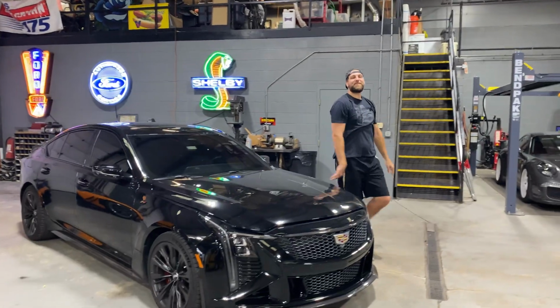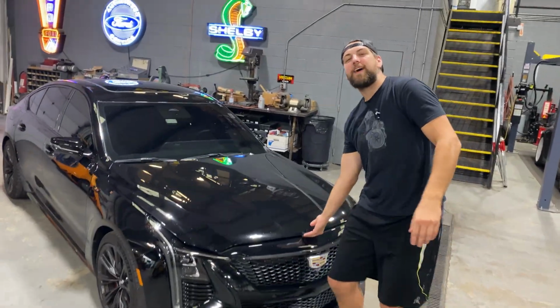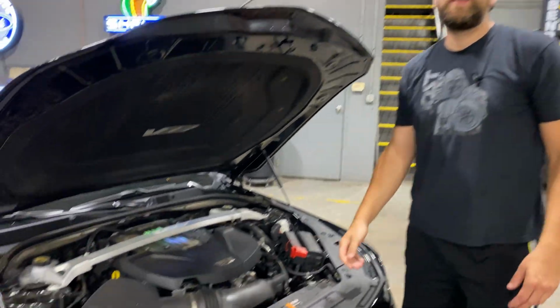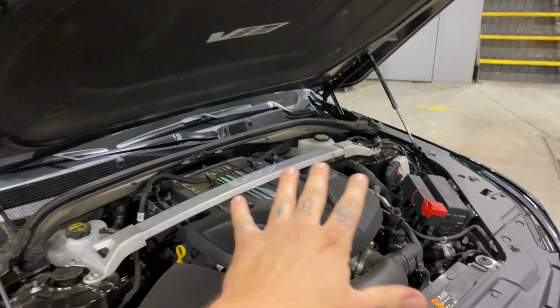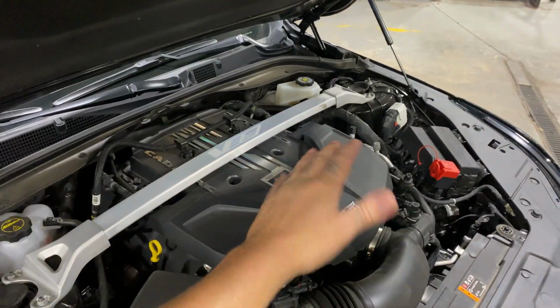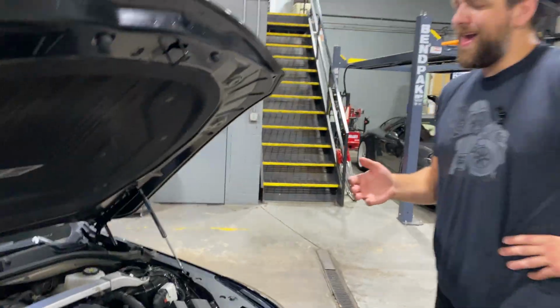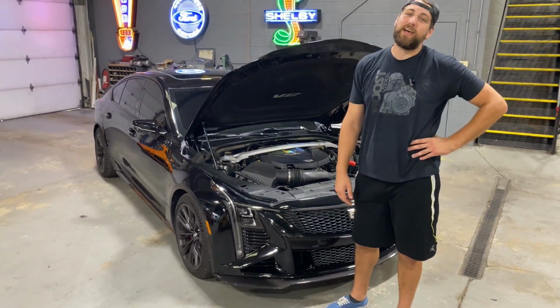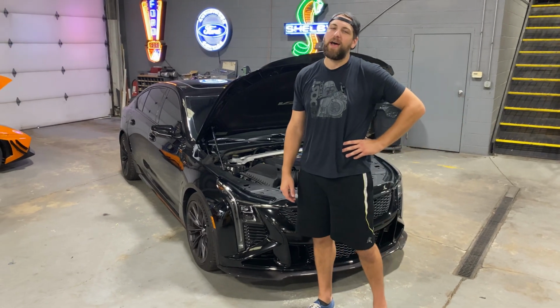What's up, dudes? It's my 2025 CT5-V Blackwing. Comes from the factory with a 6.2 liter supercharged V8, and also, only car in the shop that's got it. They say it has 668 horse, but we wanted to put it to the test, so we put it on our own shop hub dyno.